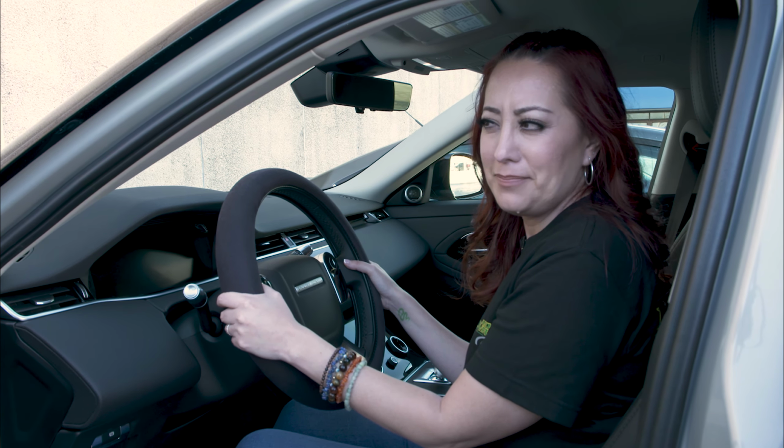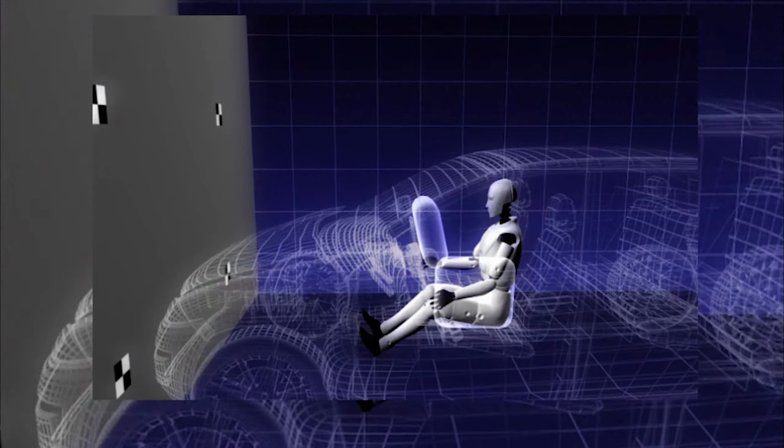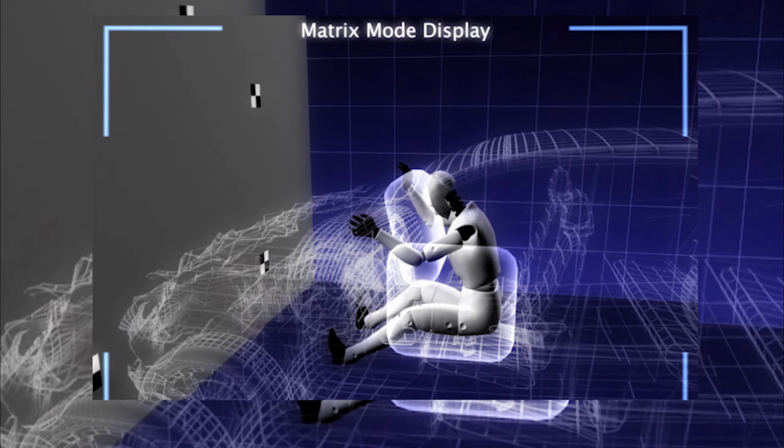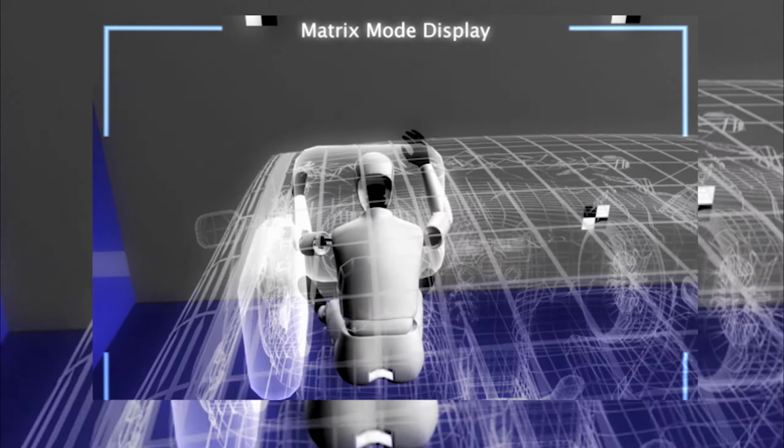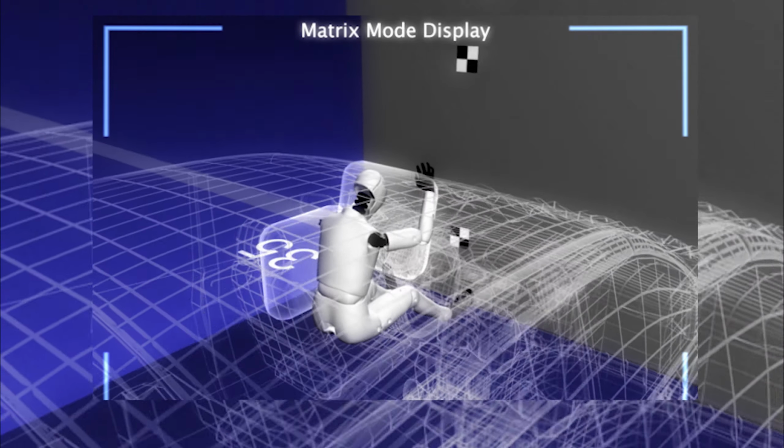If you answered A, 10 inches, you are correct. According to the Institute of Highway Safety, it is recommended to have 10 inches between the center of your chest and the steering wheel to avoid injury should the airbag deploy in the event of a collision. Airbags deploy at the rate of up to 200 miles per hour. That's 2,000 pounds of force coming at you in a matter of seconds.